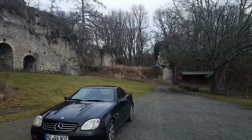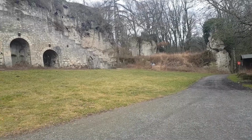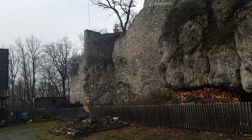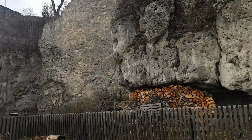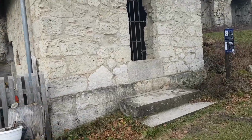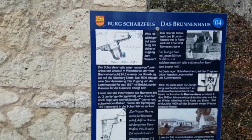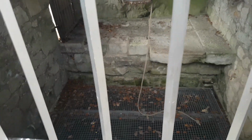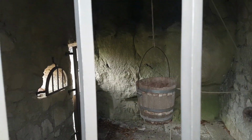So as you come up the road, you see this big rock looming over the hill. There's a little guest house here. Now it's difficult to actually say what is natural rock and what is actually a part of the ruin. So let's go check it out. There's this outer building here. It dates back from 1861. And this is a well that goes very, very deep.